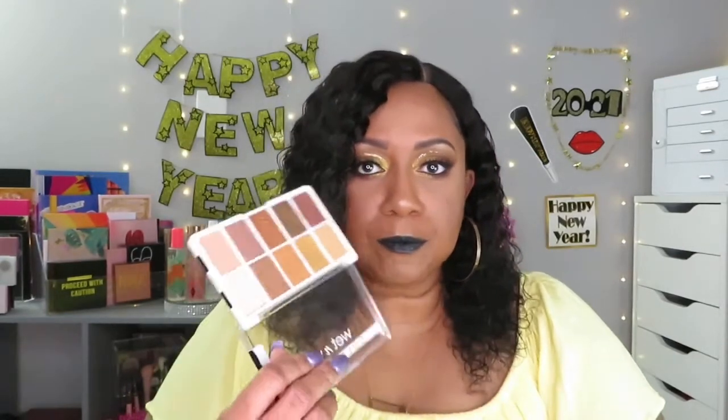I can't even remember how much I paid for this, guys, because I was supposed to do a Drugstore full face of new products for a long time, and I bought this probably around Christmas. So I don't remember how much it cost, but yeah, the colors were great. I really, really like the colors.